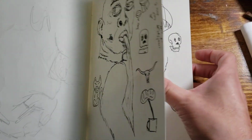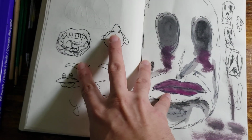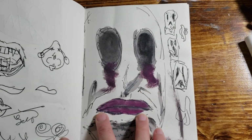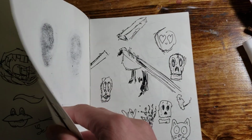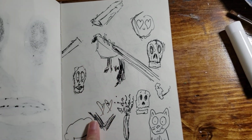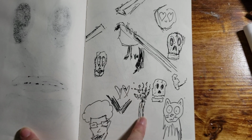This one was a pretty bad page, but I drew a skull in there. And then we got the sneezing guy that I talked about earlier. And yeah, some ink and watercolor. I really like the idea of ink and watercolor. Mixed media is always fun. And here's a little sketch for a future thing with a seagull, some skulls, and a cat. Another The Weeknd.